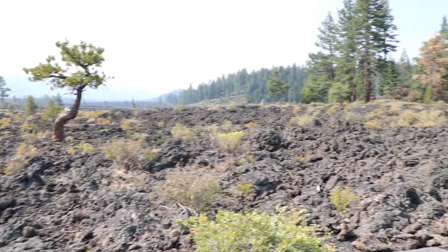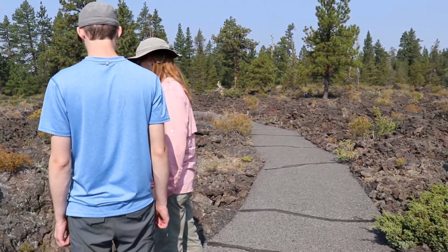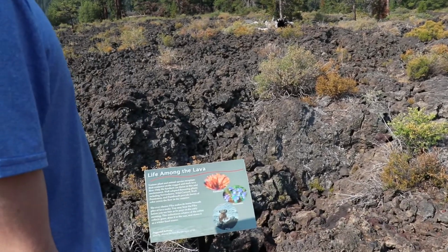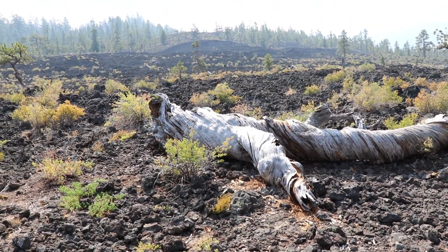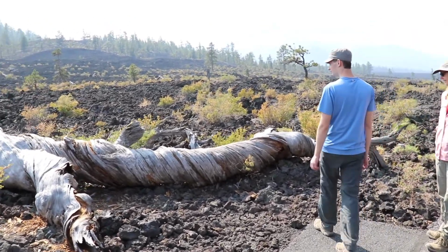He peeps in the early morning, and he stores dry grass for winter. Pika. This is crazy right here, this one. Looks like somebody took it and just twisted it up.